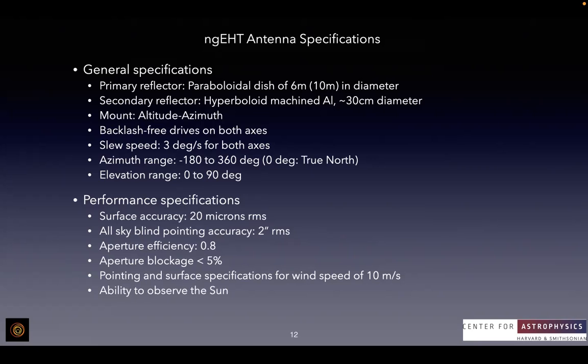By now you have probably skimmed through this. There is nothing really fundamentally new here, and that is what we want. We don't want anything new. We don't want to invent anything new. We want to use established numbers which have been used in the past for other telescopes.